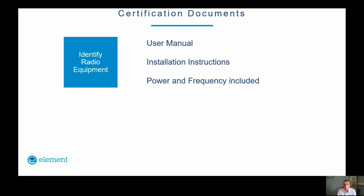So what is contained in the technical documentation? Well, firstly, you have to identify the radio equipment. So the user manual will be in there, or maybe some installation instructions. And by the way, the rated output power of your transmitter and the frequency band that you transmit over must be in your user manual.